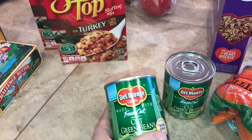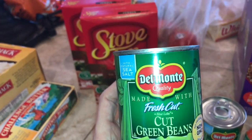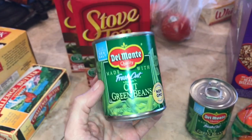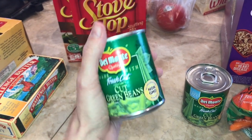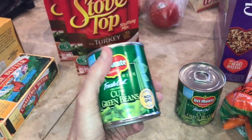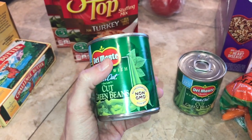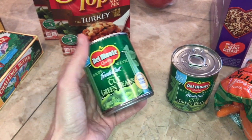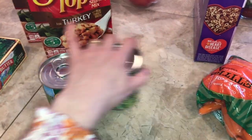I grabbed a couple of these little green beans. I don't eat a lot of canned vegetables. I don't eat a lot of vegetables, period, because I'm bad like that. My husband loves green beans though, and so I like to just get these little cans because he'll eat the whole can. Or maybe I'll just have a few and then he has the rest. But that way we're not opening a normal size can and putting half of it in the fridge, because they always end up getting tossed. So I just really like these little baby cans.